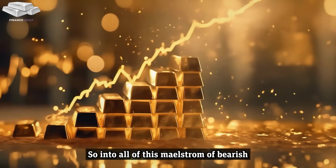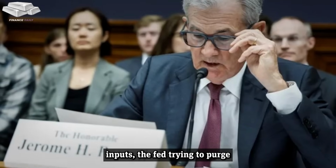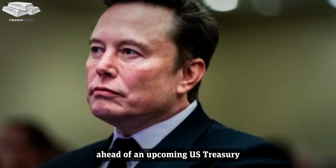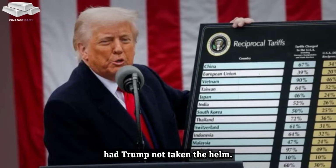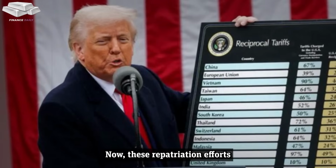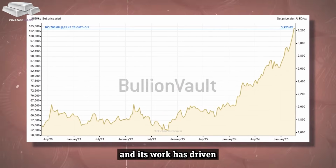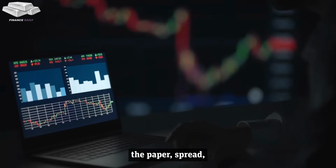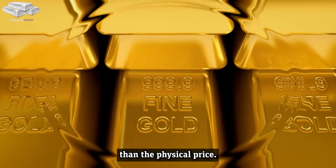So into all of this maelstrom of bullish inputs, the Fed trying to prioritize 400-ounce bullion repatriations ahead of an upcoming US Treasury gold audit is something that would never have happened had Trump not taken the helm. Now, these repatriation efforts have made it very risky to short sell paper gold into such large physical demand, and it's what has driven the unnaturally widened EFP spreads, the paper to physical spread. In other words, the paper price being so much higher than the physical price.